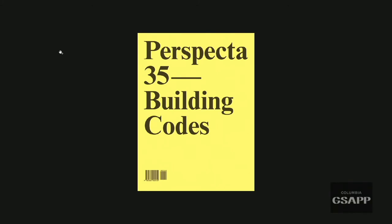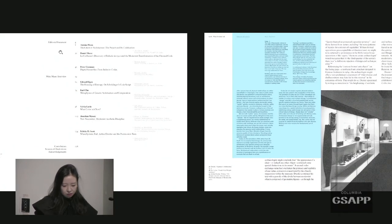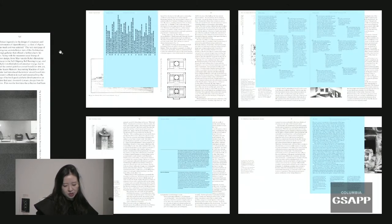Another example with an interesting sequencing approach is Perspecta 35, designed by Seulgi and Min. Perspecta is the student edited journal from Yale University, and what's interesting about this book is that it just has two formats of paper. The main, formal, well-polished academic essays are printed on these white sheets, and then the more casual sketch-like briefs are printed on these blue sheets.